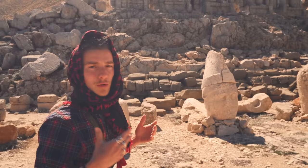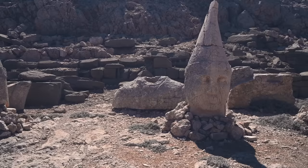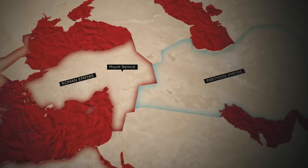As we walk through this site, we can see not only depictions of Antioch himself, but also both Greek and Persian gods. This site highlights an interesting meeting of cultures in the ancient world. While Mount Nemrut does depict many Greek gods, many of them are clad in Persian clothing. This just further goes to show how this part of the world was such a melting pot at this time in history.